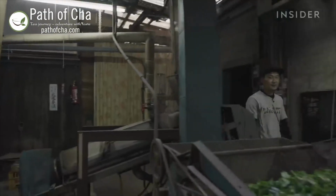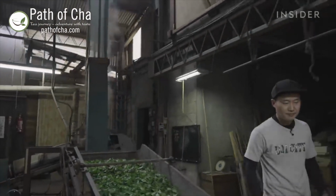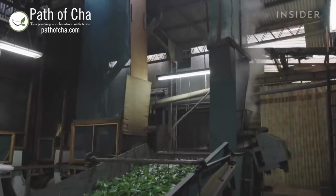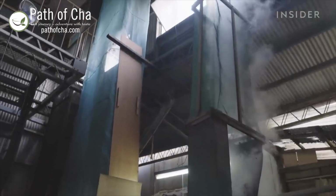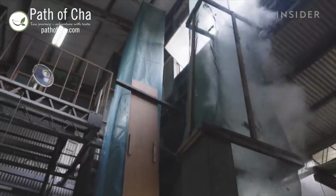The first step of processing of the leaves is steaming. Steaming locks in the flavour and preserves their bright green colour. But most of all, it prevents oxidation, which would turn them into black tea.